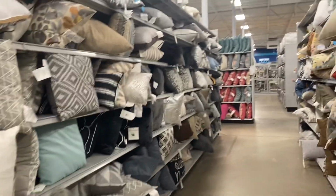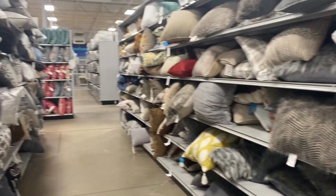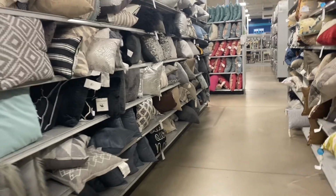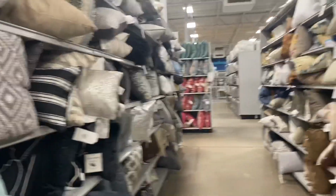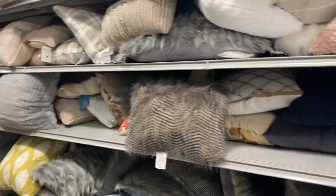Even though At Home is good for a lot of stuff and has a surplus of everything, I still feel like Ross is really good for throw pillows and stuff, because the prices are just better. Some of these prices are kind of outrageous. $30 for a throw pillow, I just, no. When I know I can go to Ross and find something probably just as good, it's a no for me.